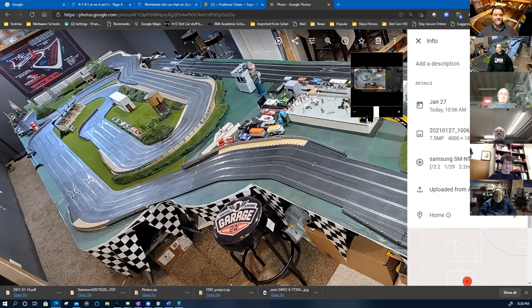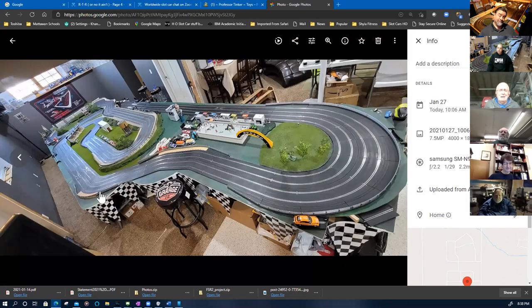Anyway, nice layout. Yeah, I was just looking at the layout and wondering which bit of the lap is the crux of it. I'm sorry, say that again. Which bit of the lap is the crucial bit to get right, Phil?